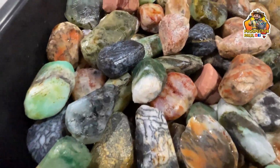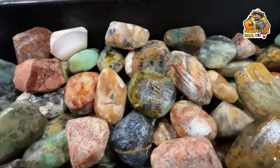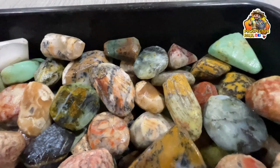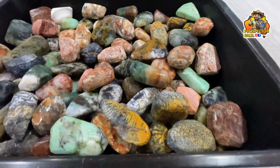And here we are, once they're all pre-shaped. Some really nice colours in this. This is the thing about opalite. It's got pretty much every colour. You don't get a nice blue in it though. But yeah, lots of nice colours.